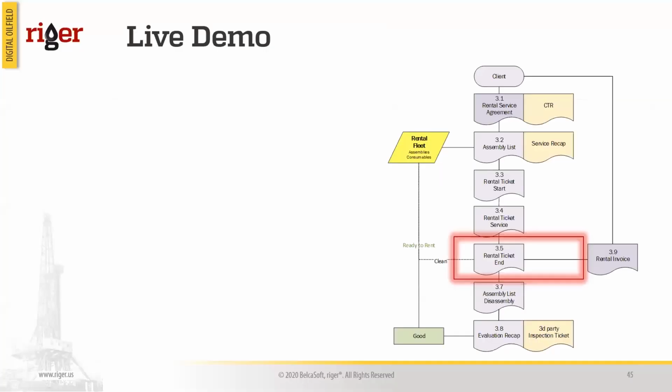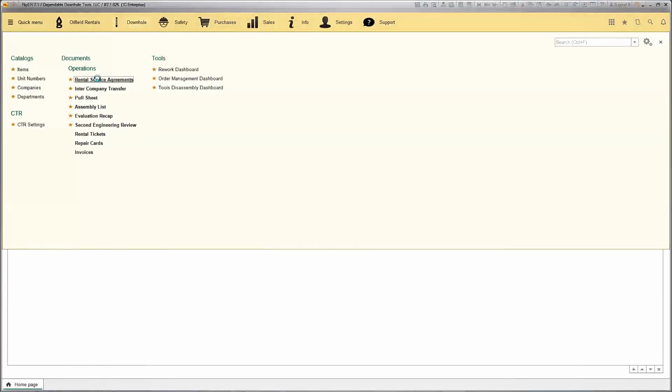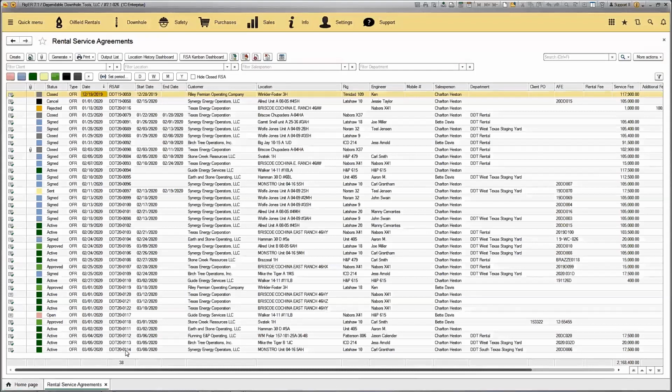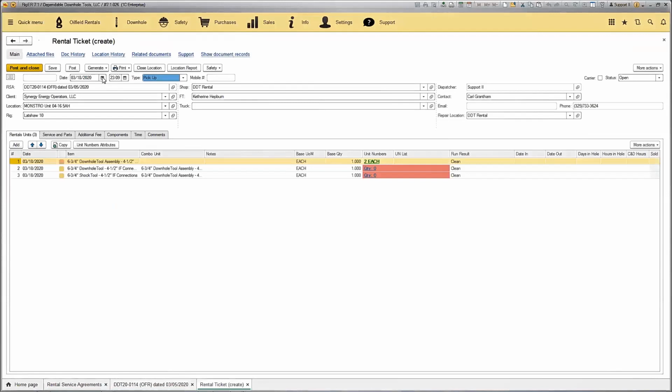Yeah. So the next step is the return of equipment from the field, and Ashley will show us the rental ticket end. Sure. So once the rental is complete, we've got to go pick up our equipment. Let's go back to our downhole module and our RSA. Find our RSA for Synergy and generate our rental ticket. And by default, it will be pickup.